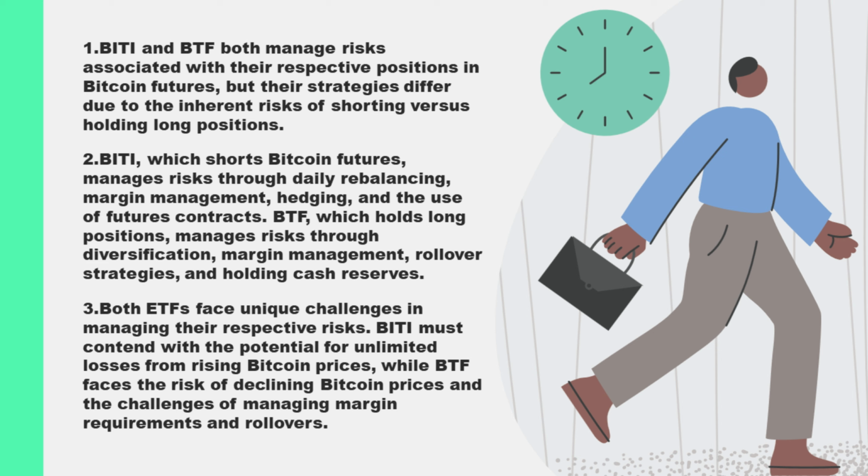2. Margin and liquidity management. Similar to BITI, BTF must manage margin requirements for its long positions in Bitcoin futures. During periods of high volatility or when Bitcoin's price is declining, margin requirements may increase, requiring BTF to allocate more capital to maintain its positions. BTF needs to maintain sufficient liquidity to meet these demands without having to liquidate positions at a loss. Effective liquidity management helps BTF navigate periods of market stress without compromising its investment strategy.